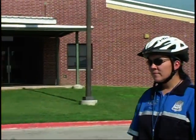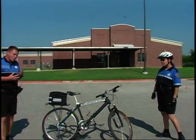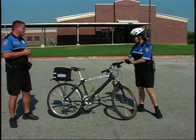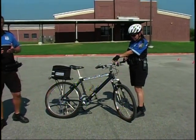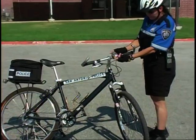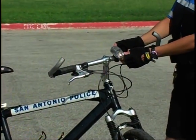Now that we got your helmet on, we've got your bike together, we're going to go ahead and inspect your bike. We're looking for 4 very important pieces of safety equipment on your bike. The first thing we're looking for is a headlight. Now this, boys and girls, must be a light that you can turn on and turn off. That white reflector that's on the front of your bike, that's not a headlight. You need to have one that turns on and turns off.